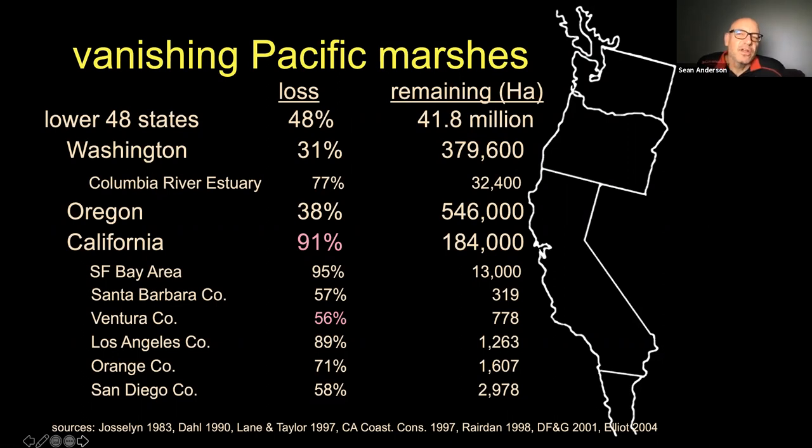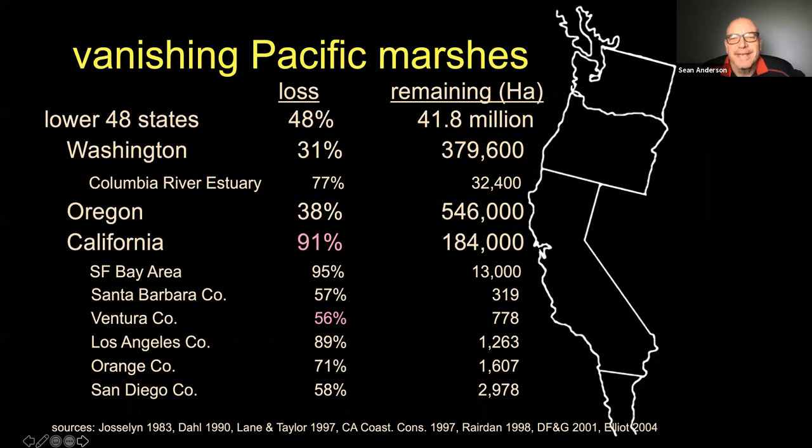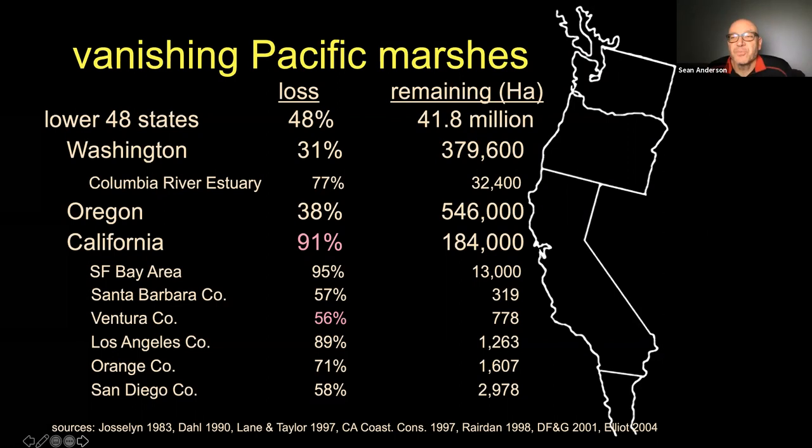Areas with more intensely urbanized or intensely modified landscapes, like the Columbia River Gorge and the Columbia River Estuary, have a concomitantly greater loss. California, as we mentioned before, has an overall 91% loss of our wetlands. And as we talk about the different areas, it varies. Here in Ventura County, we're relatively okay. We've only lost around half of our historic wetlands that used to exist 150 years or so ago, which is the reference point that I use for this.